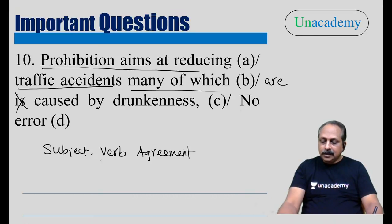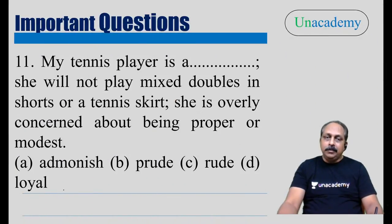It should be are caused, not is. We cannot use a singular verb. We have to use a plural verb. What is the reason? It talks about accidents. This is an important word, accidents. Many of which, many is plural. Many students are interested. Many students are listening attentively. Many of which are caused. Are is correct. Is cannot be used. And what is the question about? Subject verb agreement.